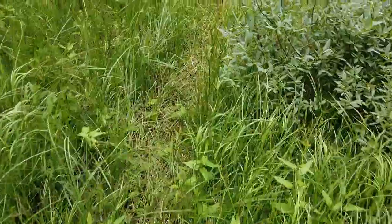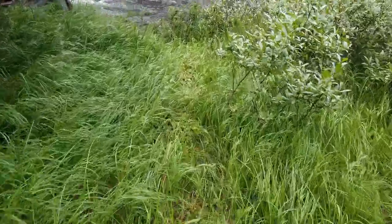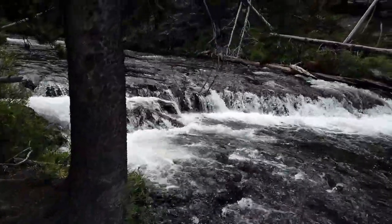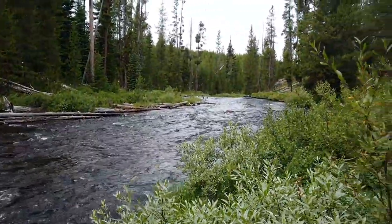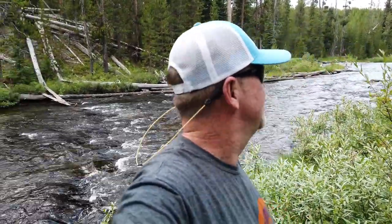Gonna walk this little grassy trail right through here. Soft, really wet ground. Right out to the water. Right over the falls. Seems like great berry bushes. Really great place for bears. Just saying. Really love this soft ground. These big pine trees. This is beautiful.